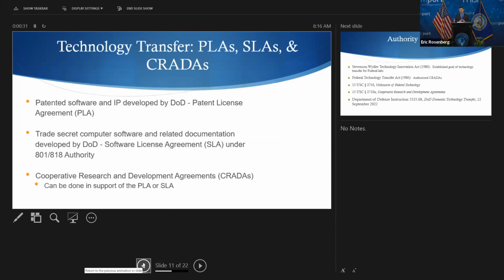So these are all different technology transfer mechanisms. You have patent license agreements, software license agreements, and CRADAs. A patent license agreement is when you have a patent for an invention, and then we license that out to a non-federal entity to give them the legal right to utilize that invention. Same thing with software license agreements. That's when we have in the DoD a software that's been protected like a trade secret, and then we also license that out to the private sector or a non-federal entity. And we can use CRADAs to support patent license agreements and software license agreements to allow federal employees on federal time to engage in work to help further commercialize the technology.